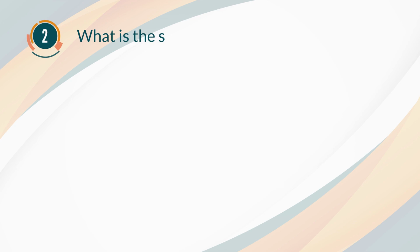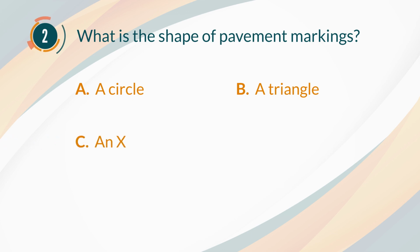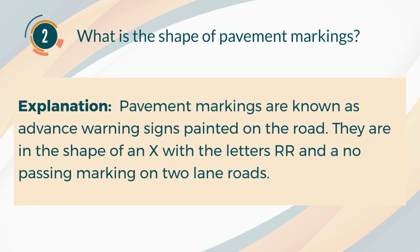Number 2. What is the shape of pavement markings? A. A circle. B. A triangle. C. An X. D. A square. The correct answer is C. An X. Explanation. Pavement markings are known as advance warning signs painted on the road. They are in the shape of an X with the letters RR and a no passing marking on two-lane roads.